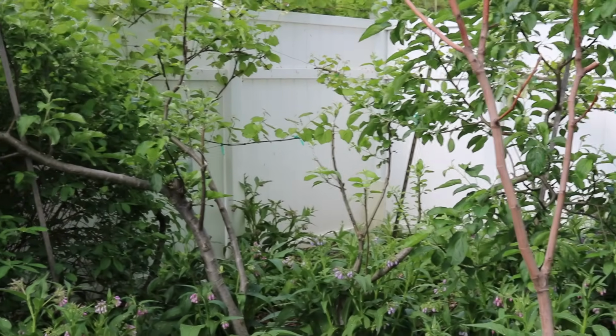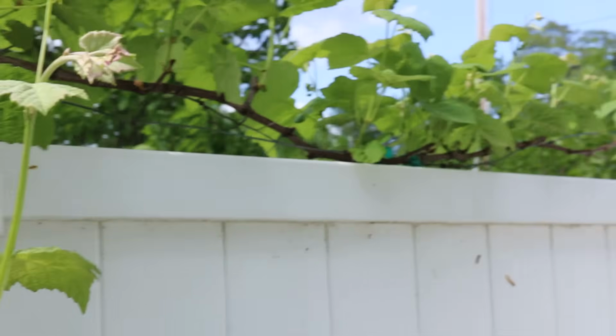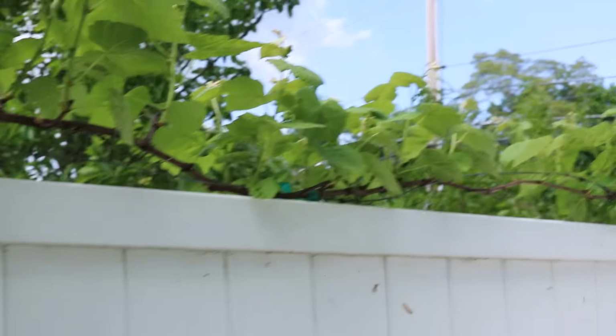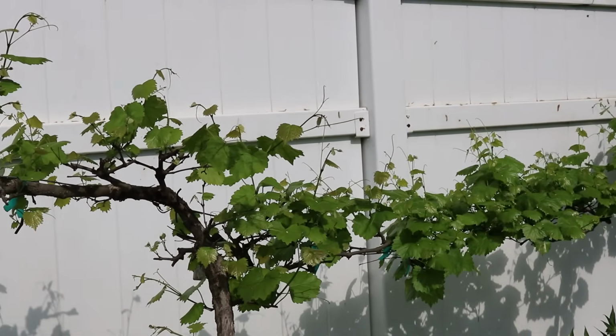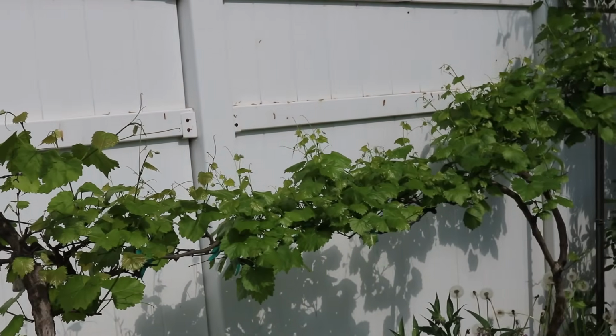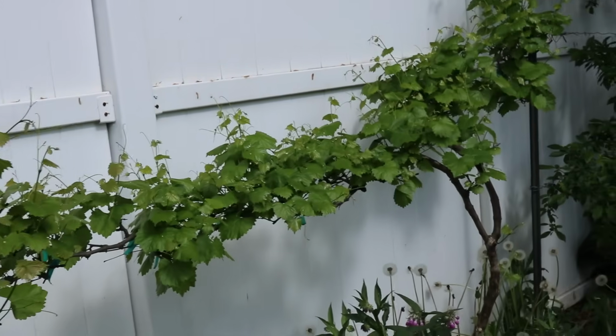It should be correct. The more sunlight, by directing the shoots out into the sunlight, you're maximizing photosynthesis and making your vine stronger, healthier. The fruit clusters should be better and higher quality, and there's so many benefits just having more sun, obviously.